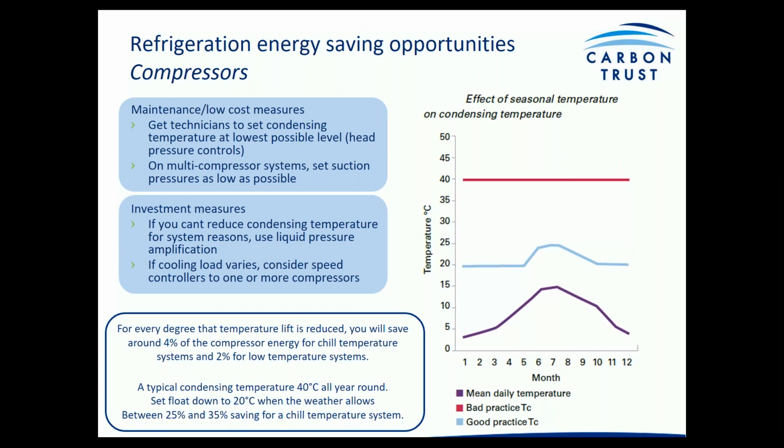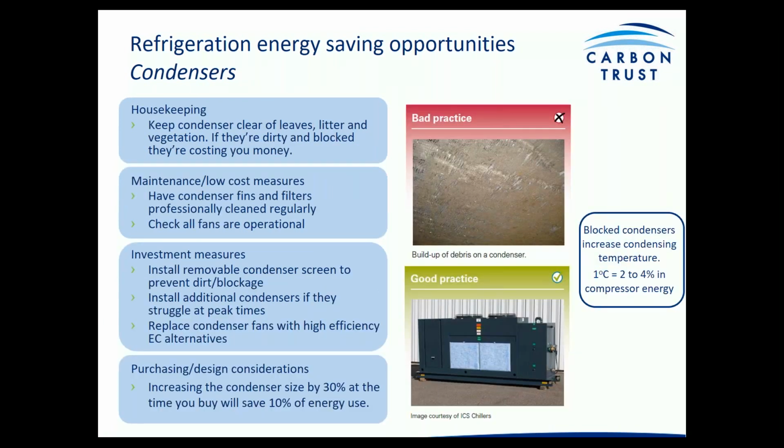Moving on to condensers. The aim with condensers is making it as easy as possible to reject that heat. The compressors put the work in to raise that temperature to a level that it can be easily rejected. So make it as easy as possible on the external condenser system to reject the heat. Keep them, if they're outside, often around the back of your building, sometimes hard to reach places, clear of leaves, litter, vegetation. If they're dirty or blocked, they're costing you money.